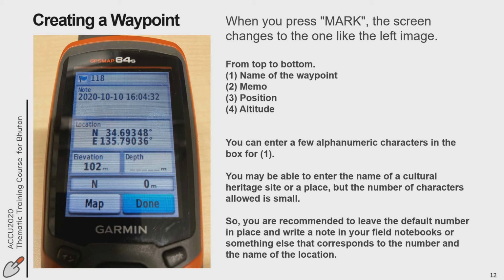From top to bottom, they indicate 1. Name of the waypoint. 2. Memo. 3. Position. 4. Altitude. You can enter a few alphanumeric characters in the box for 1. It may be possible to enter the name of a cultural heritage site or a place, but the number of characters allowed is limited. So, you are recommended to leave the default number in place and write a note in your field notebook or somewhere else so that the number corresponds to the name of the location.